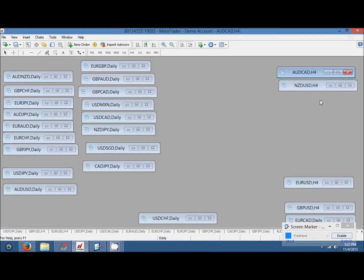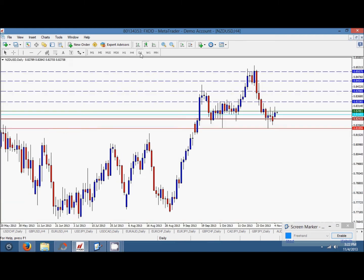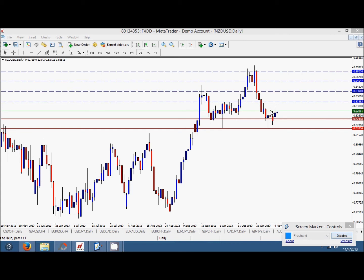And then if you look at my other trade, the New Zealand dollar US dollar, we can see that I entered on this pin bar right here. Let me delete this. I entered on this pin bar right here, and since then, the next bar entered the trade for me, but then closed back down. And since then, prices have been right around the entry level, right around this support zone right here.